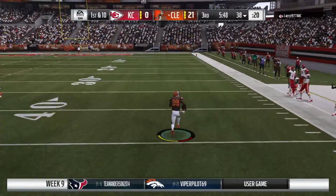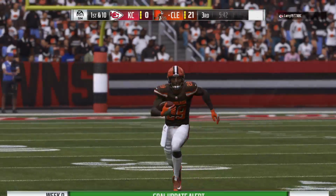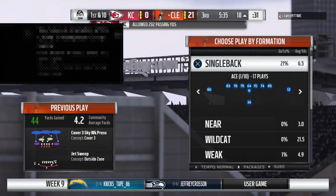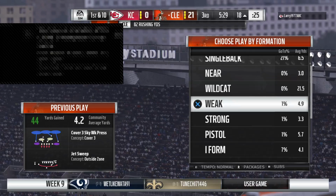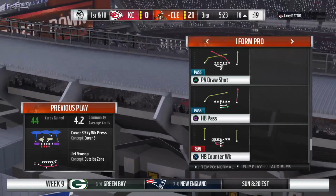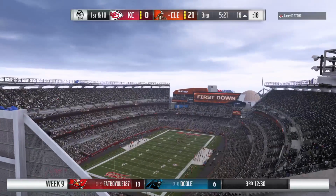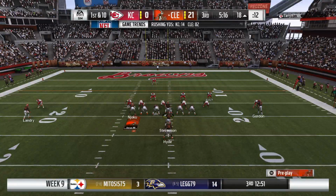Oh, he's got some breathing room. And he's going to be marked down deep into Kansas City territory. Big run there by Johnson. 44 yards on the ground. So on the other side of the field now, it's 1st and 10 as they've got things rolling on this drive.